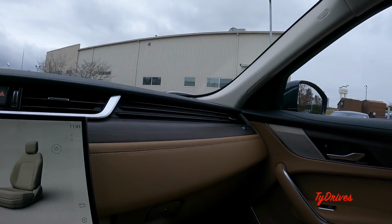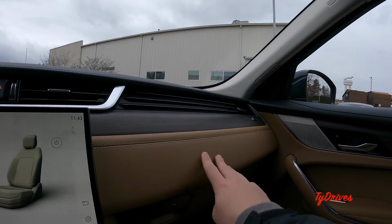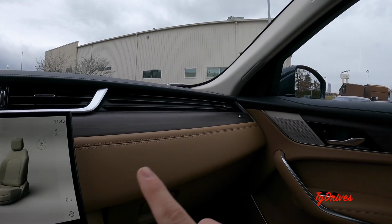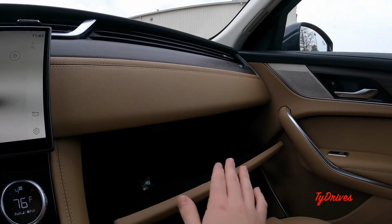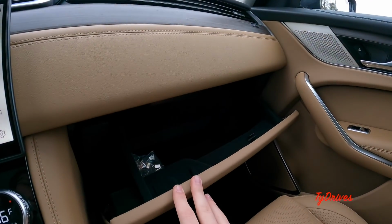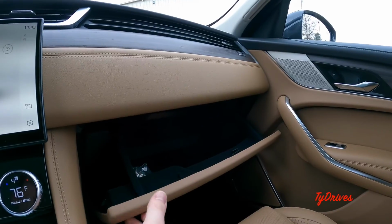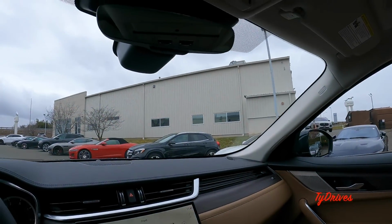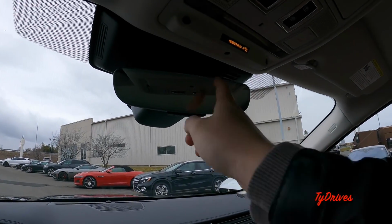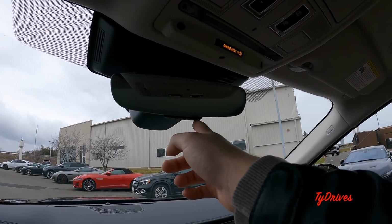And that brings me over to the passenger area. They have a nice slab of the leather and wood trim and a lockable glove box. Open that, it's a bin style and a pretty good amount of room in there. It's all felt lined with a pen holder too. Taking a look towards the top, we have our frameless rear view mirror with the garage door HomeLink buttons.